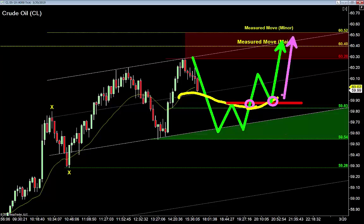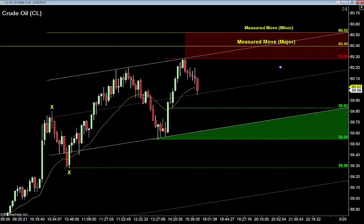And where's our target? You got it. Right up to retest those highs and up into that measured move. So a great sequence, two-legged pullback, failure pattern, or breakout pullback. Now, I want to go over one more scenario here with you. What if we don't pull back at all?